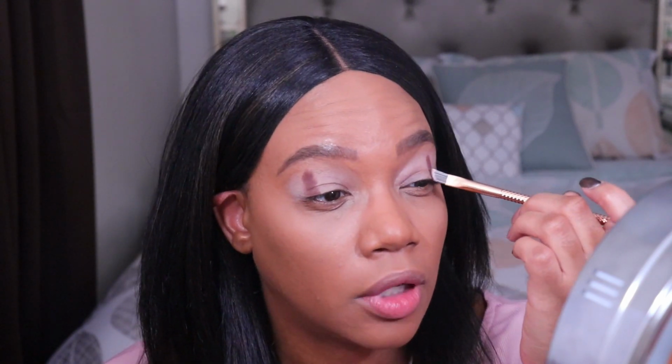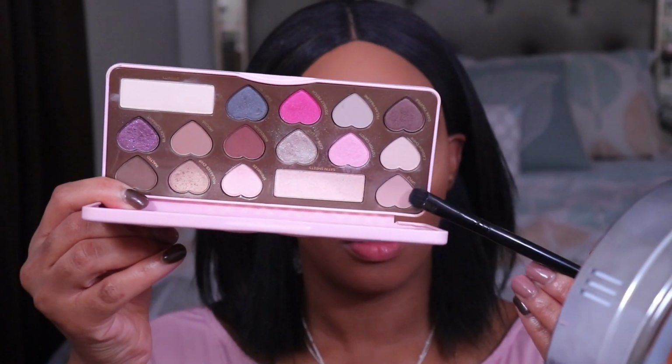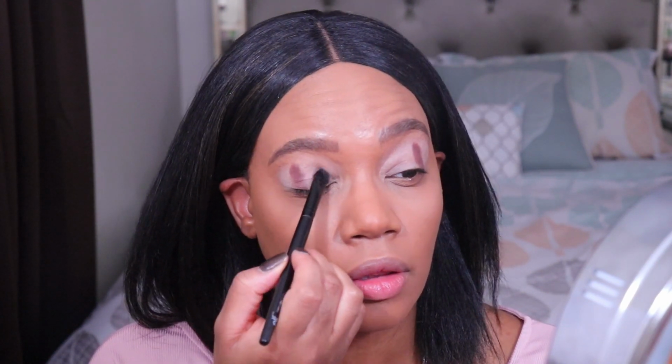So I have a lot more extra space on the outer part of the lid with this new technique. I have difficult eyes to work with, so I'm often changing how I do my eyeshadow because I'm learning as I go along. So okay, next I'm going in with this shade here. This is called Almond Truffle. It's a very subtle nude shade, and that's going to be the shade that I put all over my lid. And I'm just going to pack this on.